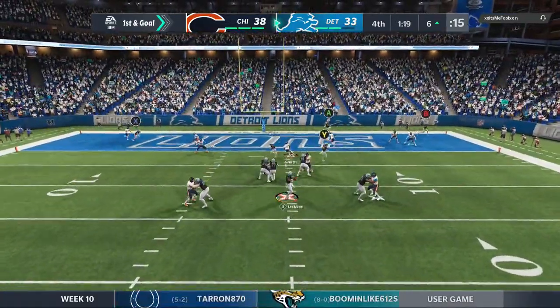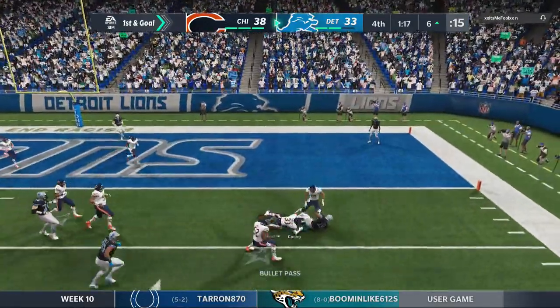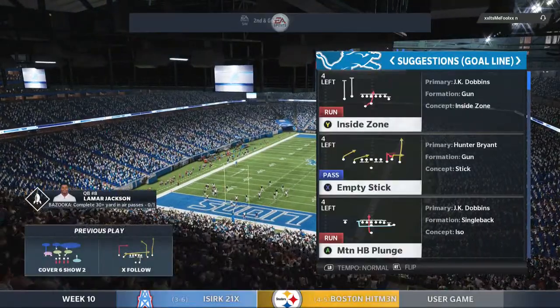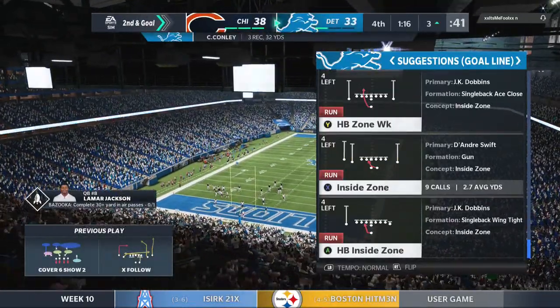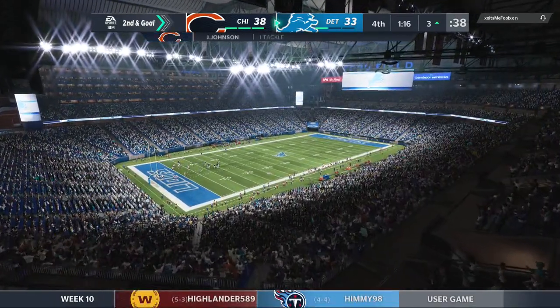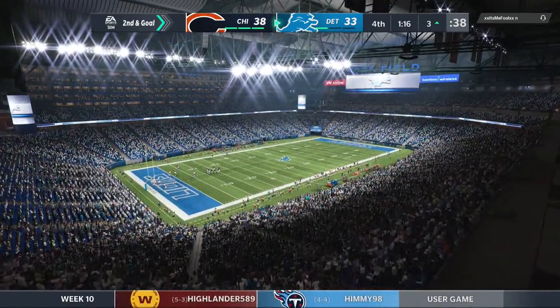Back to throw. This pass caught at the 4. The Lions now going to use the 2nd of their timeouts as they'll talk things over prior to this upcoming 2nd down play. At the 3-yard line.